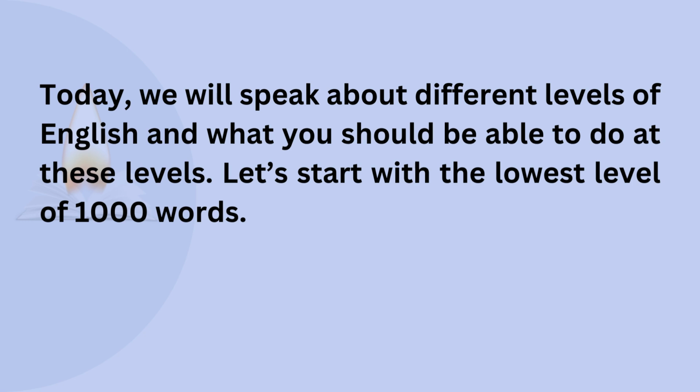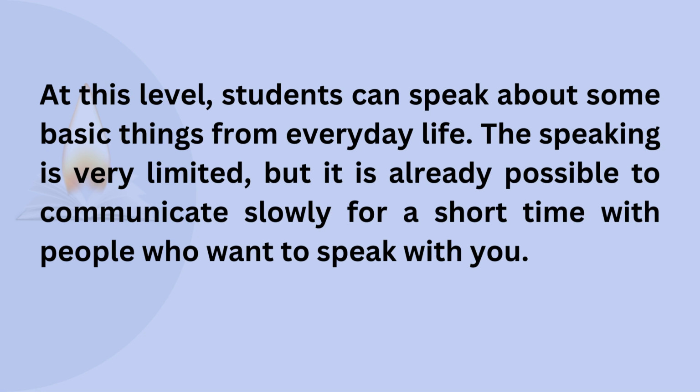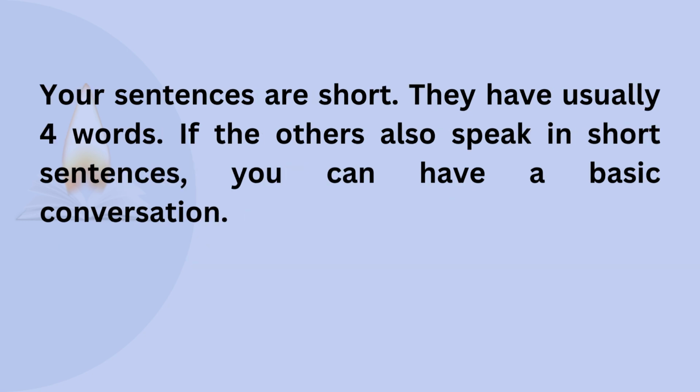Let's start with the lowest level of 1,000 words. At this level, students can speak about some basic things from everyday life. The speaking is very limited, but it is already possible to communicate slowly for a short time with people who want to speak with you. Your sentences are short. They have usually 4 words. If the others also speak in short sentences, you can have a basic conversation.